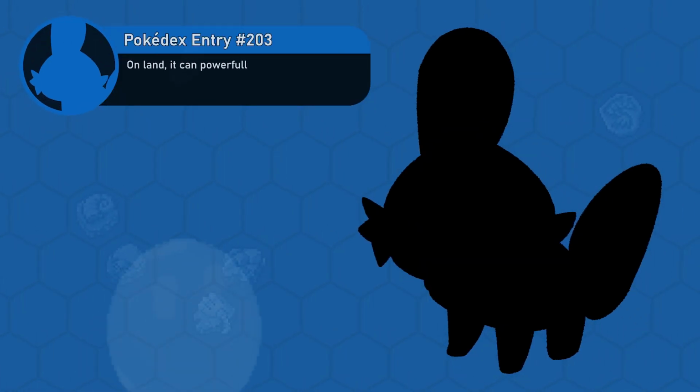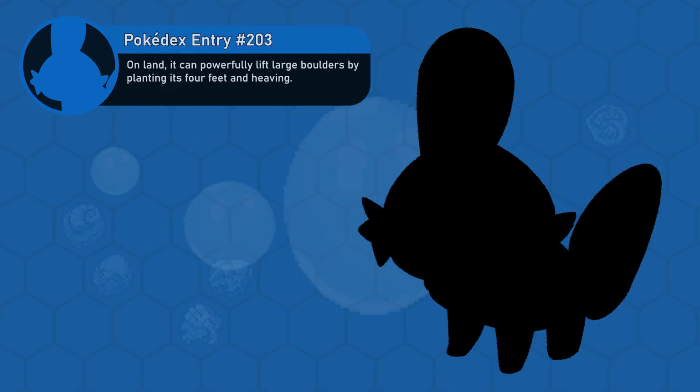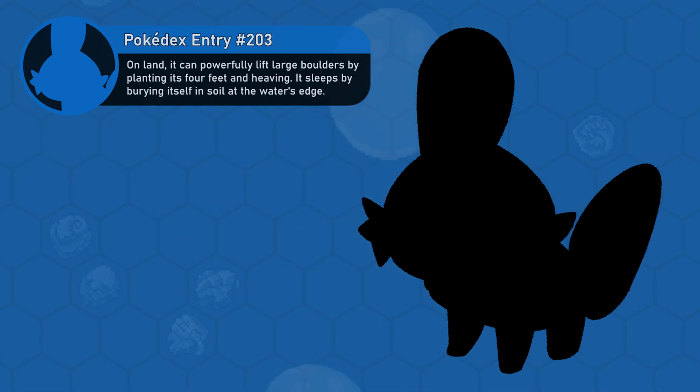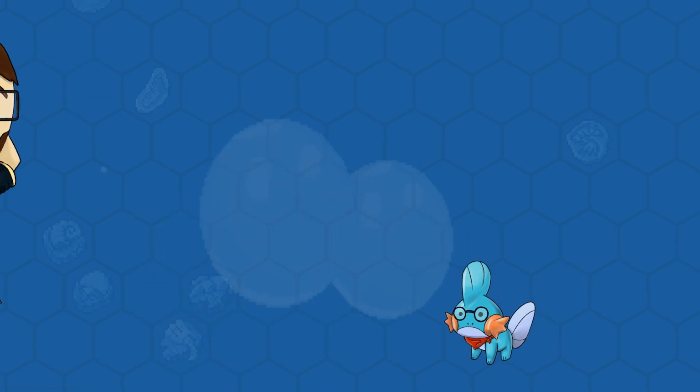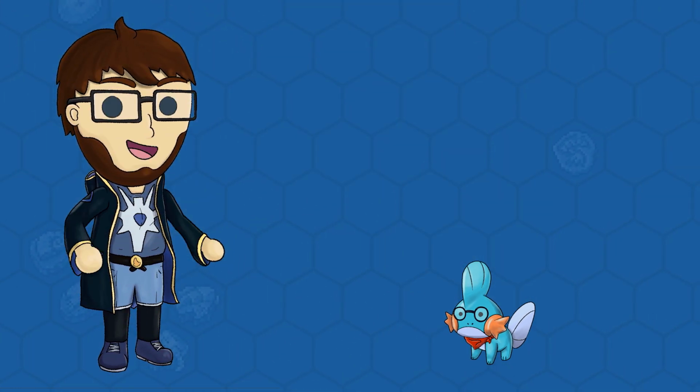On land, it can powerfully lift large boulders by planting its 4 feet and heaving. It sleeps by burying itself in soil at the water's edge. Oh my gosh, I think I'm going to save it. I have to save it. This is Mudkip, the mudfish Pokemon.